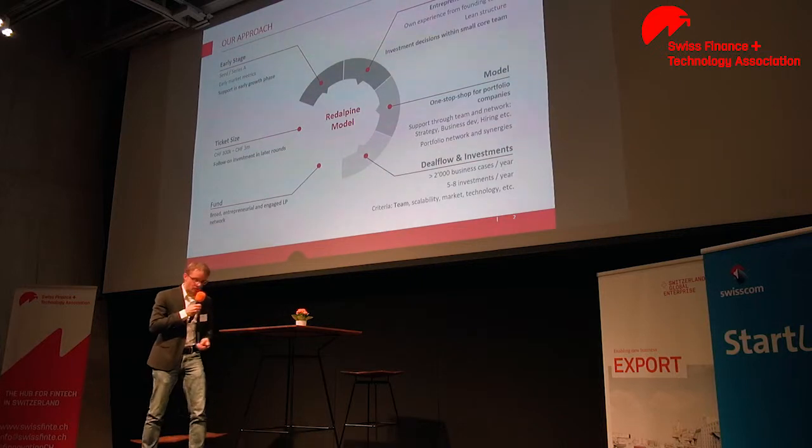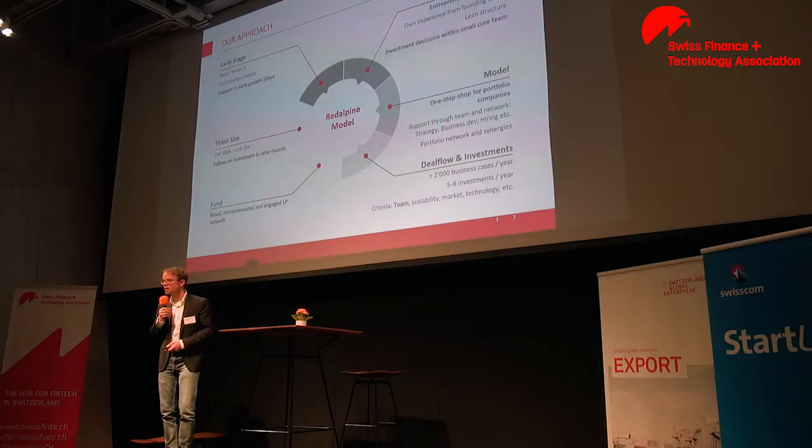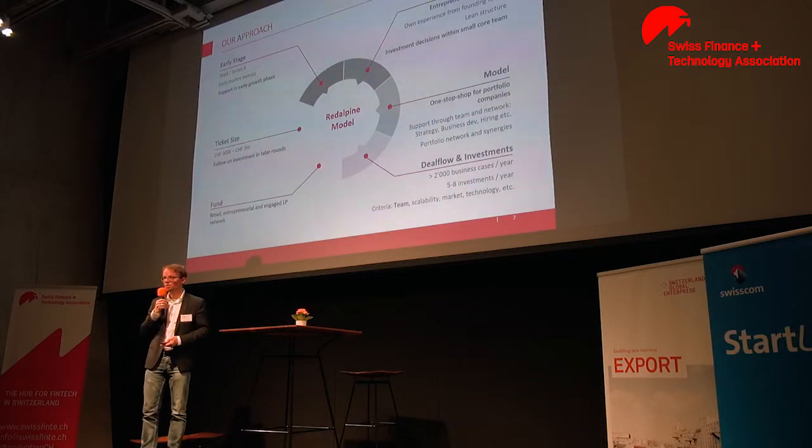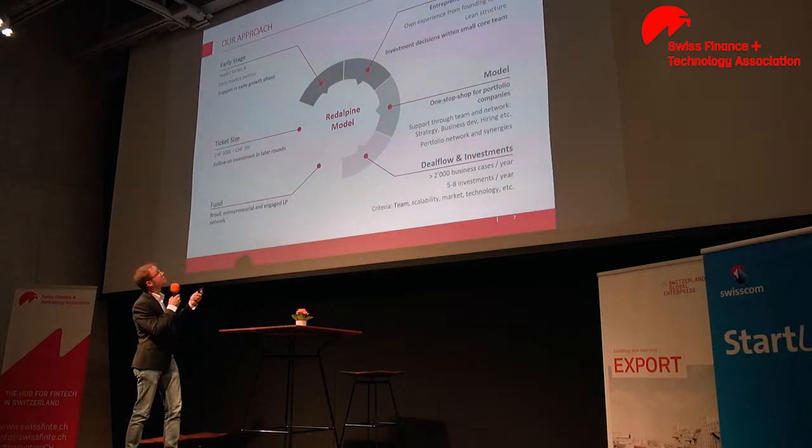And I can encourage people really to look at the fund when they get some investors on board, to see who the investors behind us are and how the setup is. Obviously, we as partners also invest quite a bit, or part of the money comes from us as well.